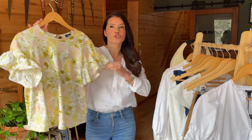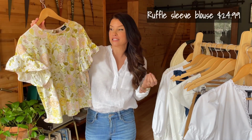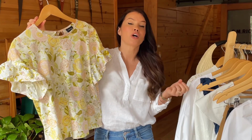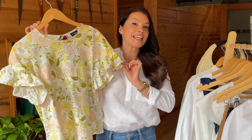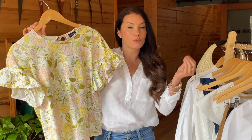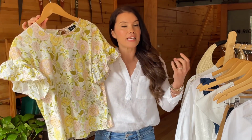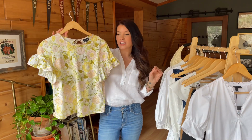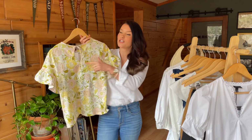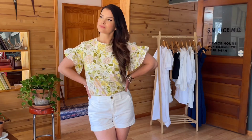I am so drawn to this color story. I just think it screams for spring and summer. This is another top that does incorporate the mixed material moment. I don't know why they did that, but the ruffle detailing at the end of the short sleeves is, again, more of that cotton poplin, whereas the body of the top feels more like a traditional t-shirt. I grabbed a size small for size reference, and then you do have a keyhole design in the back with another tie at the nape of the neck.